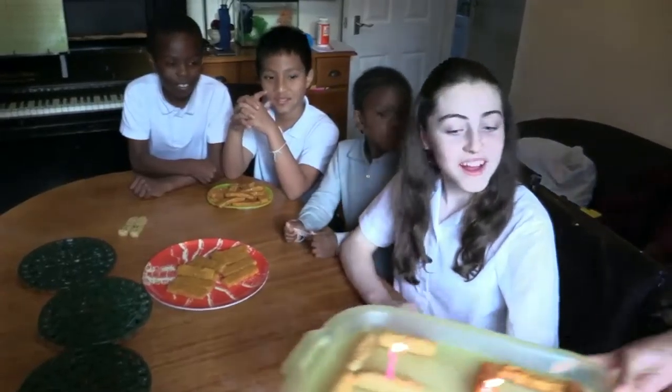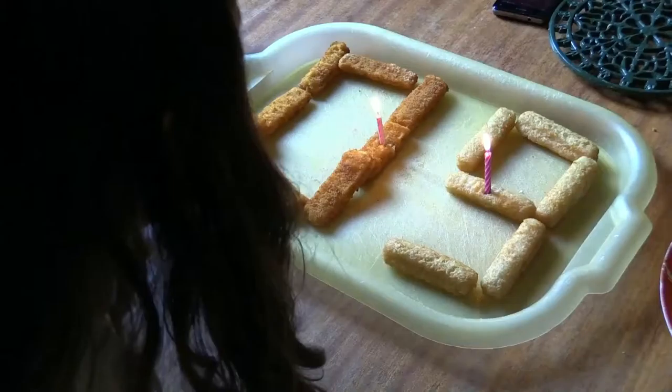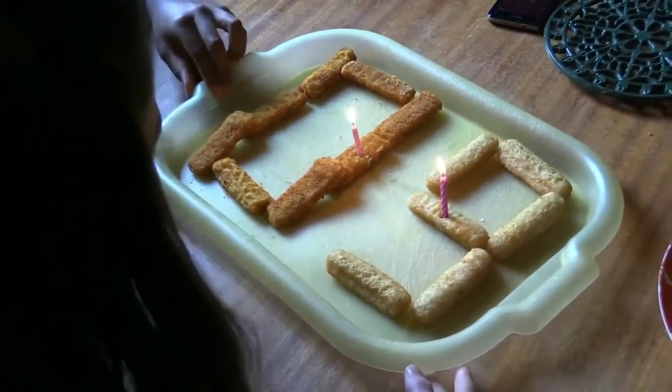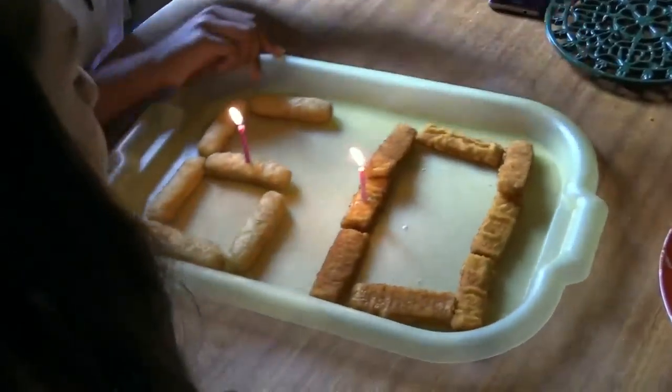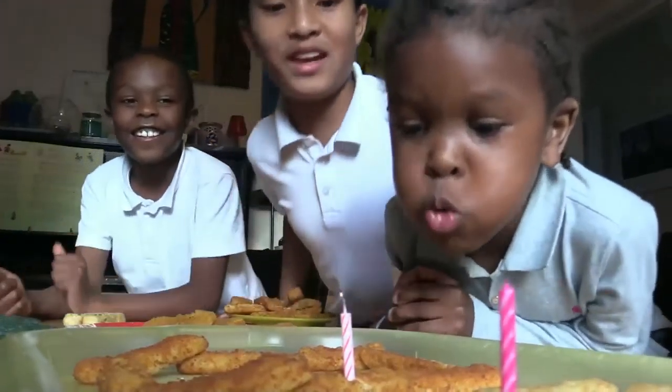Now for fish fingers. Fish fingers? Yes, fish fingers. We celebrated their 60th anniversary. We're saying happy birthday to the fish finger. Yay! 9? What? No. 60. Oh. A balloon. There you go.